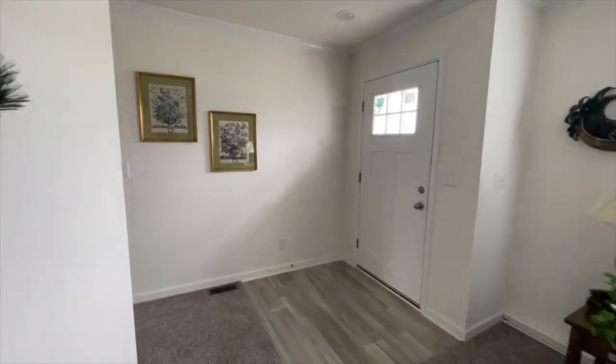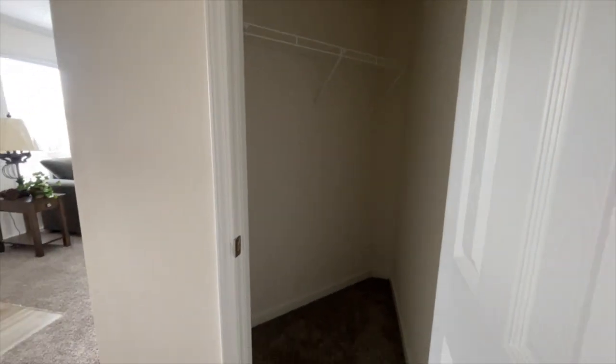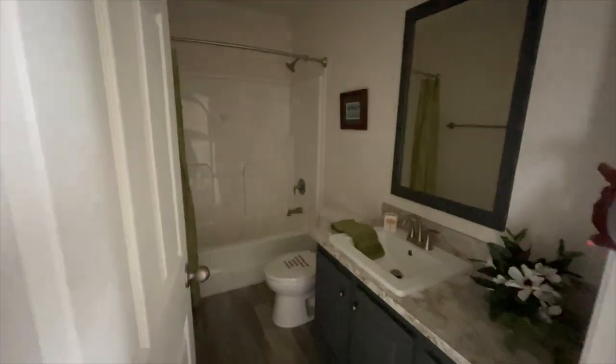Now, another thing that I like about this space is that it seems to be kind of tucked off. This first door here is a coat closet, and it's long and deep, so you have space for storage as well. And then around this corner, you have the bedrooms and your additional bath. Now, this house doesn't have lights, so bear with me on how dark it is.